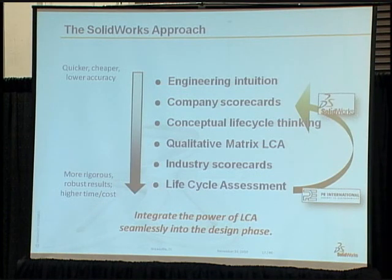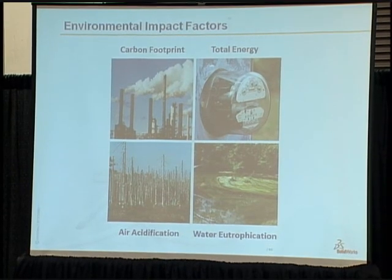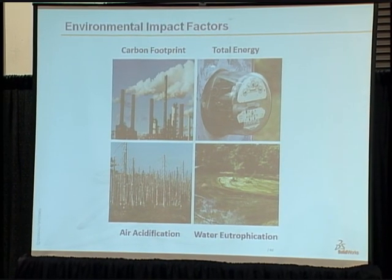Thanks to the partnership that we have with PE International, we decided to focus on 4 factors. One is the carbon footprint. The next is the total energy consumption. The next is air acidification and water eutrophication. So basically air pollution and water pollution. Those are going to be the 4 key metrics that we look at with our tool.